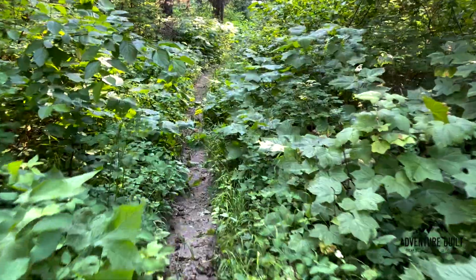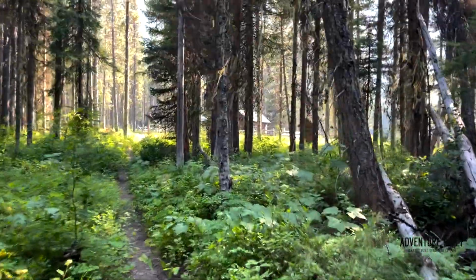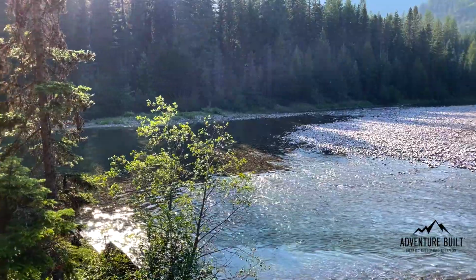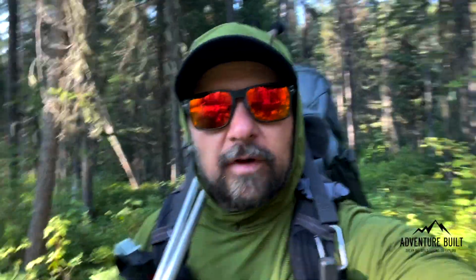Just a couple miles of flatland mosquito area, and we're at Schafer Cabin now, which should be very close to the river. This is where we're camping for the night. End of day 2, right here, Schafer Cabin.